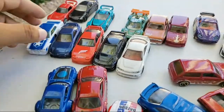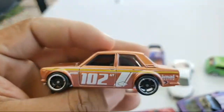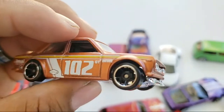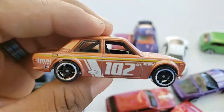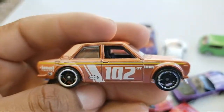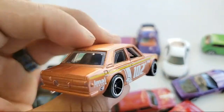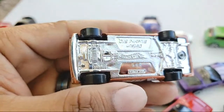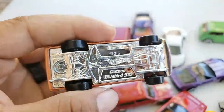And another amazing find was this one right here, the 510 Datsun Bluebird. I think this was also a treasure hunt because it's got the flame on the back. Saludos desde Puebla. Datsun Racing. Very nice casting. I know there was a variation that had like the antenna, which is very nice, man. But this one doesn't. Still in clean condition though. If I ever drill this one, I'm gonna be pretty nervous, I guess. You really don't want to mess this one up.